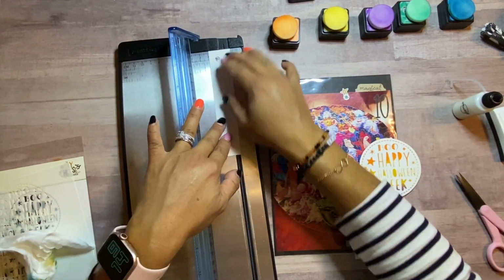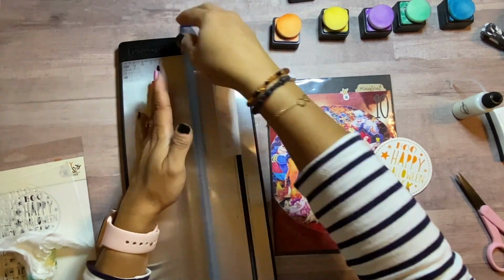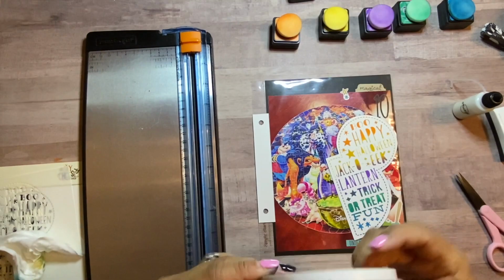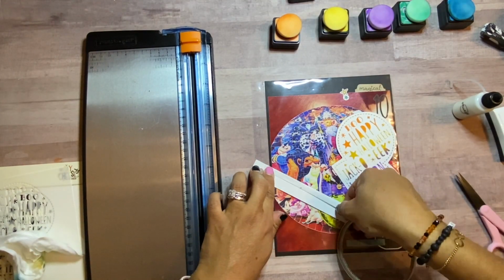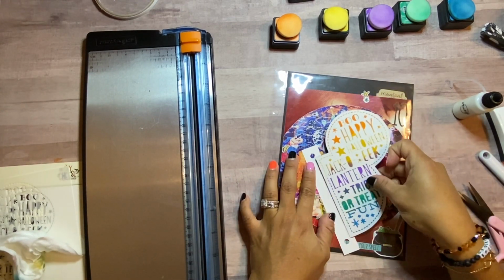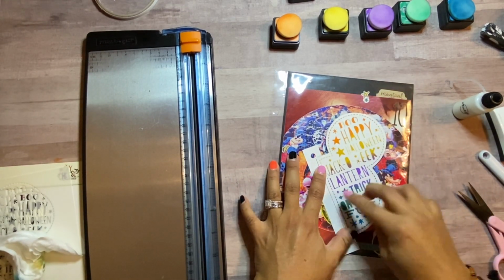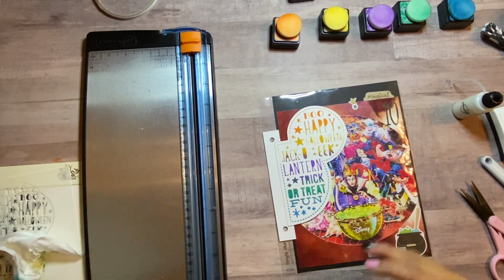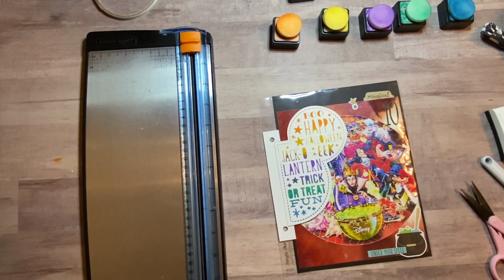So now that I've cut that out, I feel like I needed to cut out a little more, and there I'm just going to go ahead and add score tape. I adhered my piece and I call this good. I'm done with the top part of my layout and I'm ready to use more inks in the future.